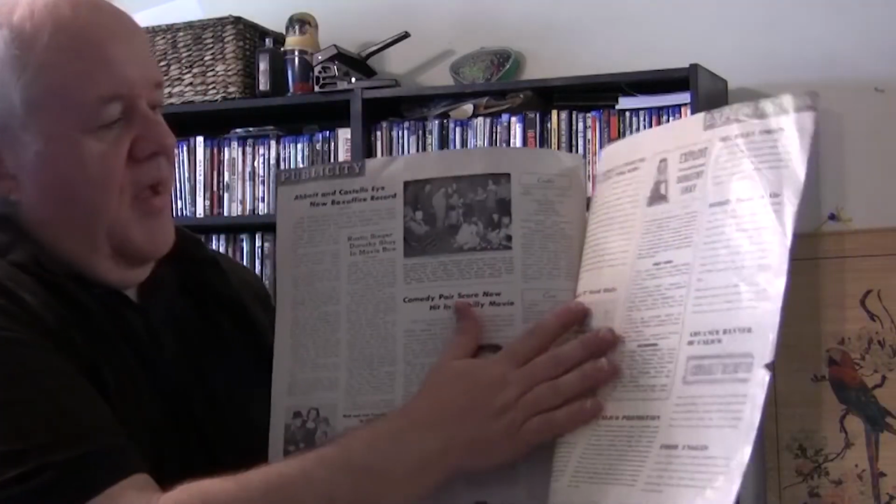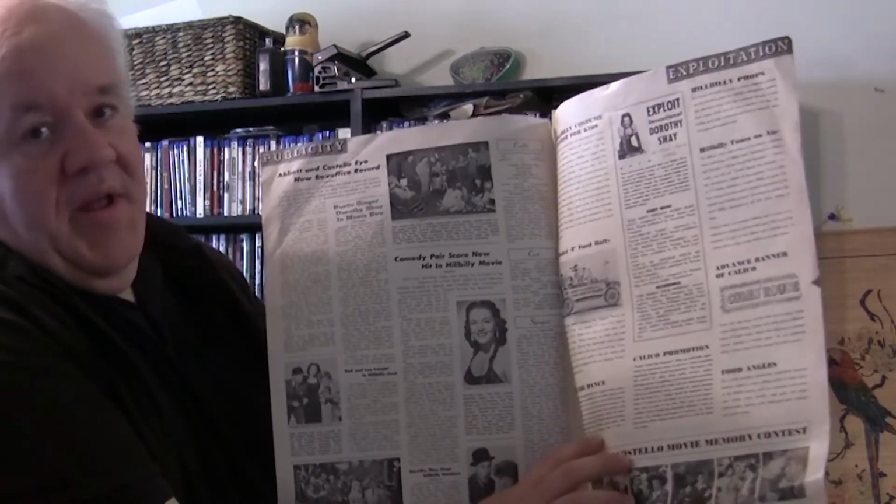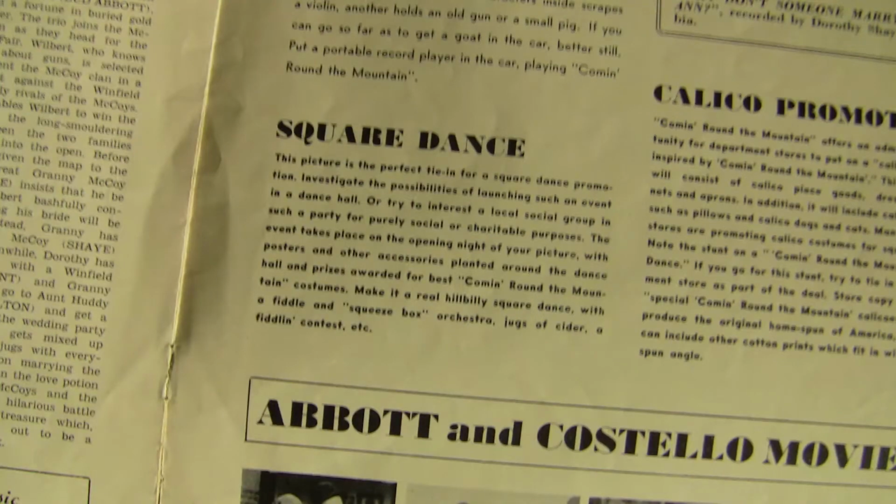And what they also have in here, again, you have to be very careful, is suggestions as to how to sell your movie around your neighborhood. You have a hillbilly costume contest for kids, so that brings in families, and promotes square dancing at local public places.